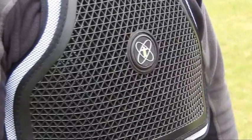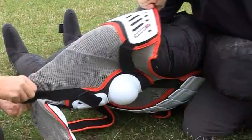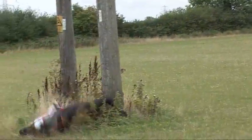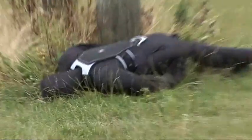But to step up the testing, we've roped in a bit of extra help, a dummy called Derek, who doesn't mind taking an extra knock or two for the team. Let's go. And in this case, his task was to be thrown into a telegraph pole and then off some hay bales, just so we could check for wear and tear from those bumps and scrapes that you would most likely experience during extreme sports or biking.